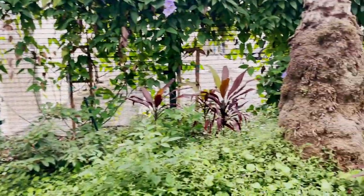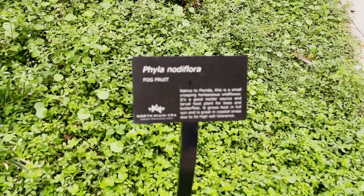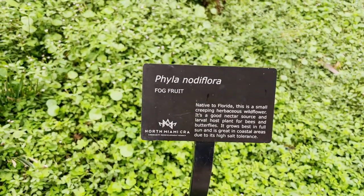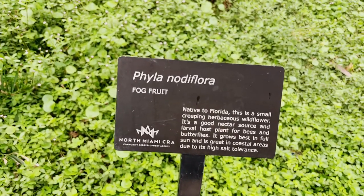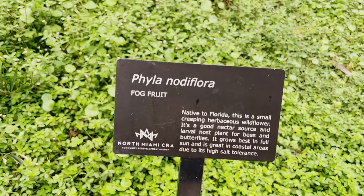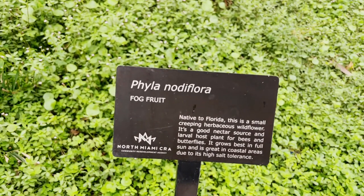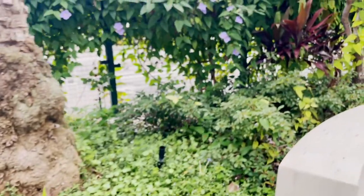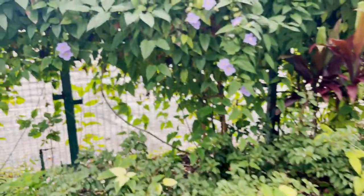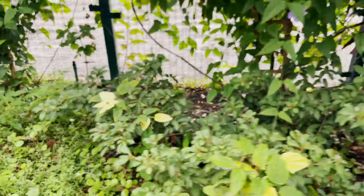Along the way, the North Miami Community Redevelopment Association puts these signs to say what it is. This is called Fog Fruit. Small creeping herbaceous wildflower, native to Florida. So it looks like these were selected to attract pollinators, bees, my favorite, sarcasm.